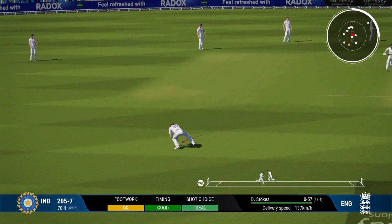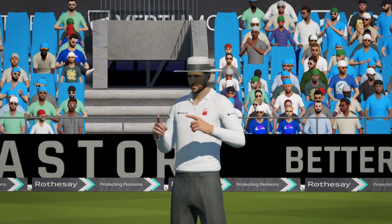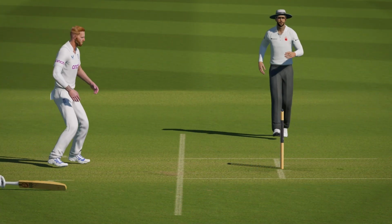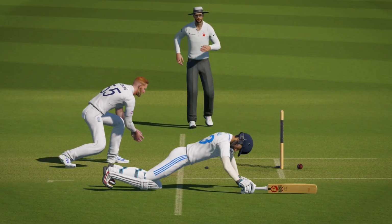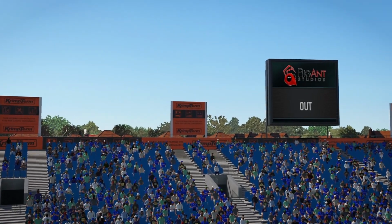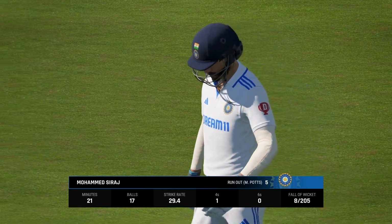Tap down. You're gonna have to hurry, I think. Oh no, not like this. Why were you so slow? You're a fast bowler. You're supposed to be fast. That is usually an easy single. Even with the time here, we have not made it. 5 of 17. Run out is the last thing we need.